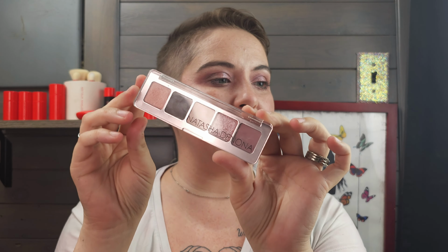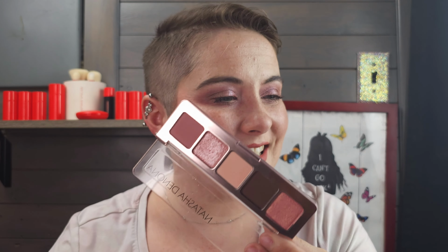Dun, dun, dun. Coming in at number four, this is the newest addition to my mini collection from Natasha Denona. This is the Mini Rose palette. I just used this palette in my Get Ready With Me video that I just filmed, talking about where I've been. And I did a poll on my community tab asking you guys which one you like better, the Mini Rose or the Mini Starlit palette. And most people said Starlit. The Starlit shades really stick in your brain a little bit more than these rose shades.